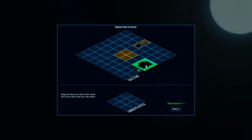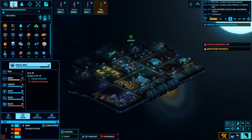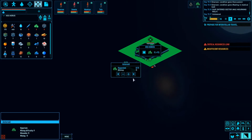Probably should have checked the crew status after that last interstellar jump to make sure no one had any nausea. I don't really see any negative effects. Tala's a little hungry. Double check our status here. Yeah, so I think you can do the mining for us, Emerson. I'd like to see you do it also, Madeline, just so we get it done quickly. In case there's any pirates, let's just check the 11 Hyperium. That's excellent. So we're going to gobble up that Hyperium.